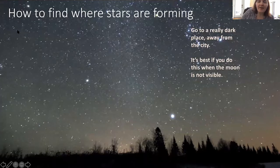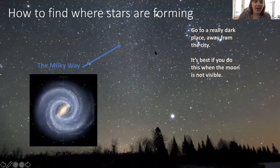So if you do that, then you should see this faint kind of glowing band which stretches across the sky. This is called the Milky Way. And what you're actually looking at is our galaxy. So we live in a galaxy which is shaped a little bit like a frisbee. We're in the disk of the galaxy on the outer edge. And so when we're looking towards the Milky Way, we're looking along the disk.